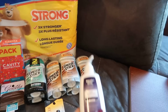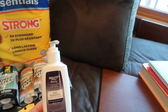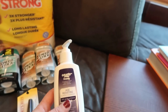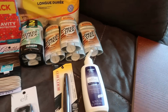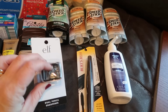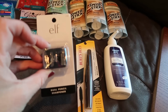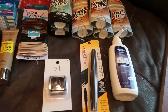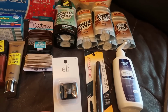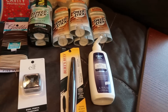Okay, let's start looking. So the first thing I did was pick up one of these age-resisting classic cleansers. This is supposed to compare to the Olay age-defying classic cleanser, just a general classic cleanser. I did need a few things in the line of makeup. My pencil sharpener that I use for eyeliners and some of my eye pencils and other things like that, it busted. It was one that I have had for probably more than 20 years. But anyway, I picked this up for $2. Let's hope it lasts that long.